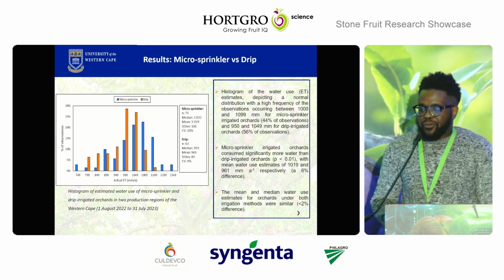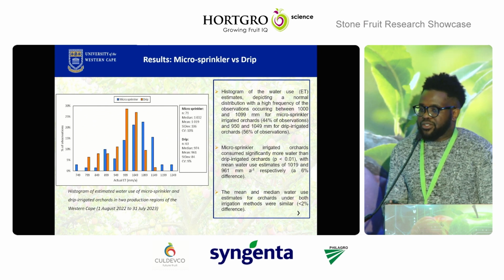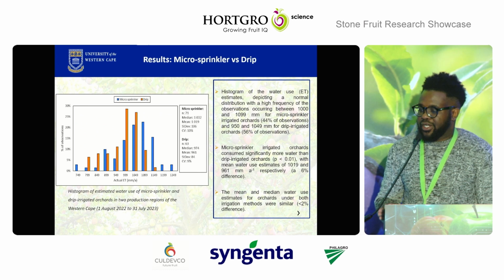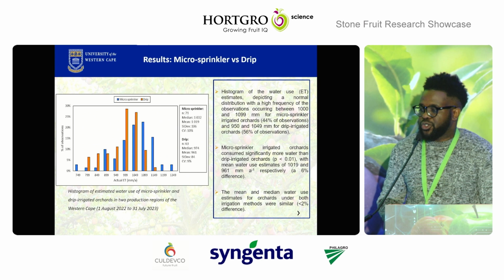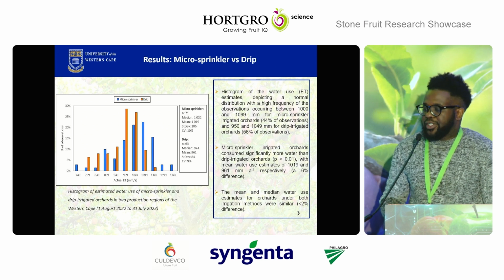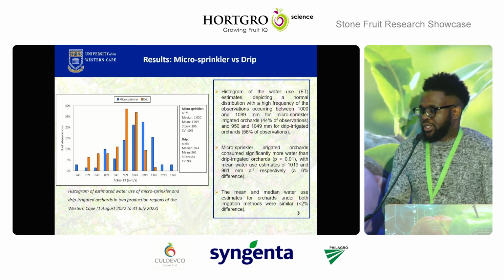And then we also compared the water use estimates between the micro sprinkler and drip irrigated orchards. For these investigations, we used 150 orchards over 11 farms. And then the graph shows the distribution of the water use estimates comparing the two. The overall results showed that micro sprinkler irrigated orchards used more water compared to the drip irrigated orchards by at least 6%. However, the mean and the median of the estimated water use wasn't that much different. I think the difference was less than 2%.